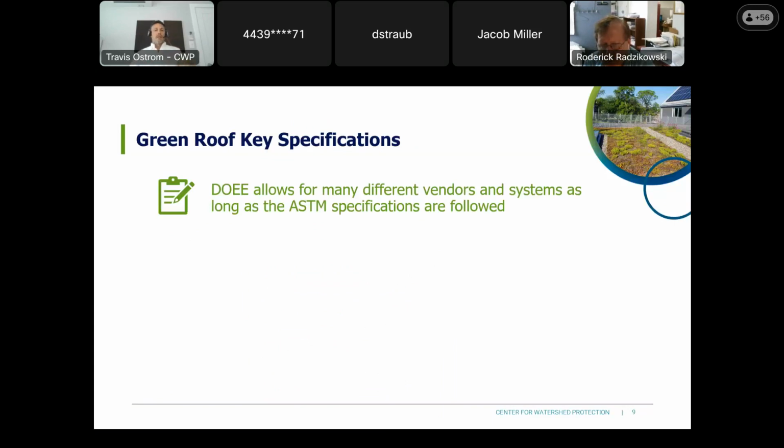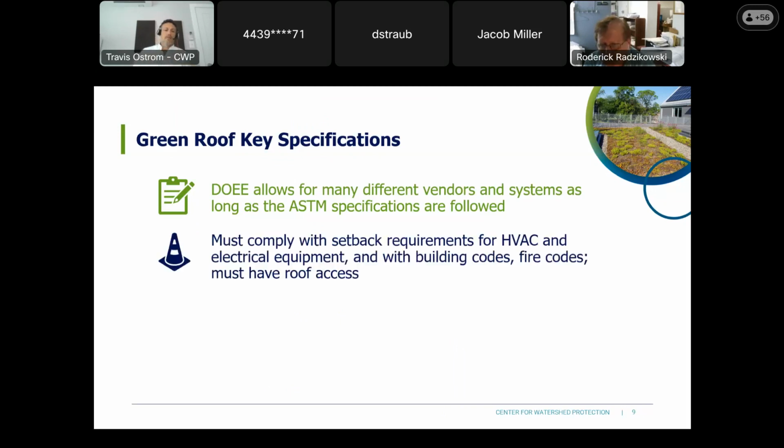So there are a lot of different vendors, a lot of different systems out there. DOEE does not prefer one or the other. They allow a lot of range of vendors, a lot of different systems, but they all have to meet the ASTM specifications. So there are the minimum specifications that must be met. The green roof system has to comply with setback requirements for HVAC and electrical equipment, and then there are other building codes that are relevant, structural, fire codes, roof access. So all these other things that are beyond really the scope of the green roof system itself, but must be considered in the design.